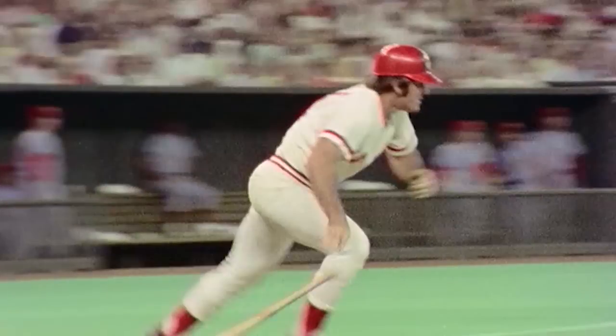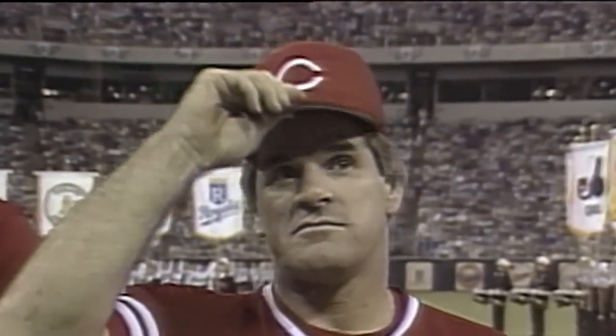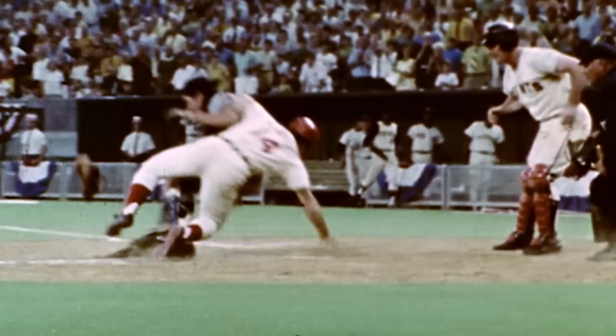And slide after slide, Rose was always full speed ahead, which led to no less of a legend than Whitey Ford assigning him the nickname Charlie Hustle. What may have been intended as a sarcastic putdown was actually embraced by the 17-time All-Star and 3-time World Series champion, whose never slow down mentality led to one of the most memorable moments in the exhibition game's history. Rose barreling into catcher Ray Fosse to score the winning run in the 1970 Midsummer Classic.